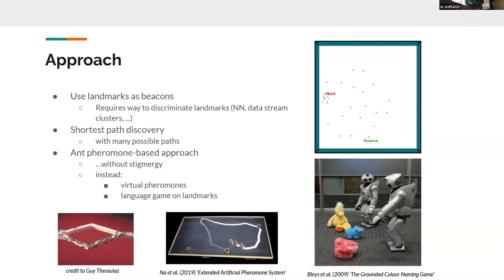So the case study that we have here is a shortest path discovery. So we have this environment on the top right, and on the left of this environment, you have a nest where the robot starts, and on the bottom here, but it can be random, you have a source where they have to find something that is really interesting for them and to bring that back to the nest.